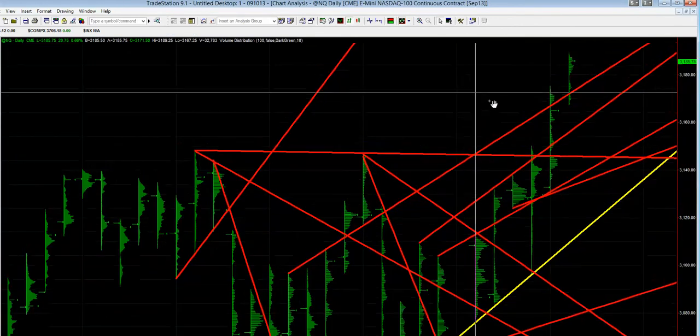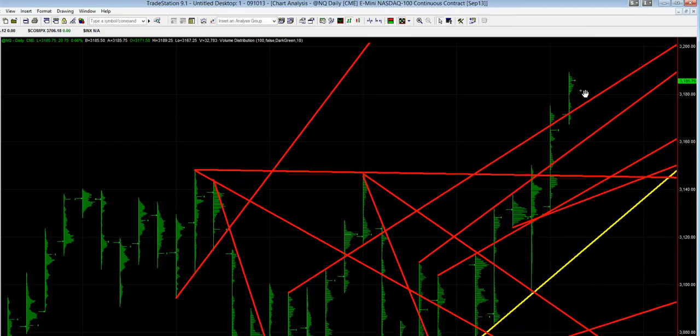And I have to think that even if we get a seller's response the first time into this 3140, 3145 area, we'll get responsive buyers in that area if we get there. Again, there's no rule that says we have to go down, but if you look, we've had pretty good extensions, right? So like this, for example, this is 3145 all the way down to 3100. That's 45 points.